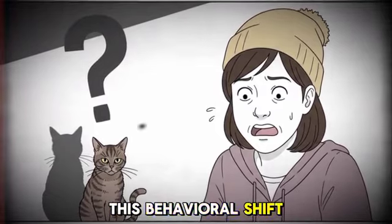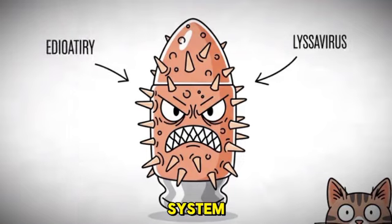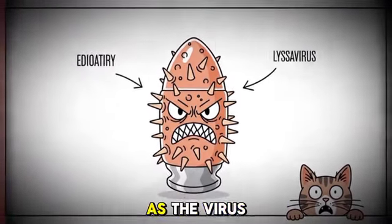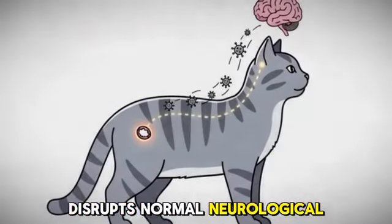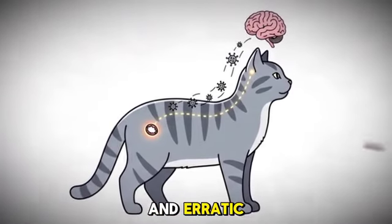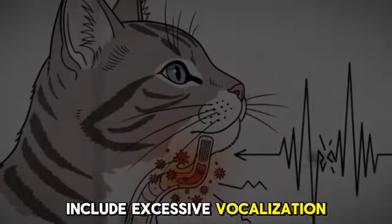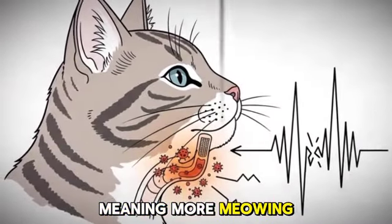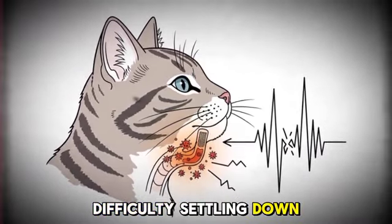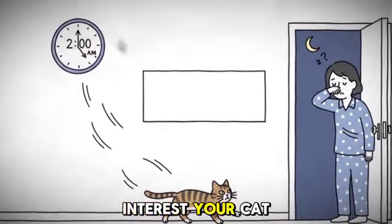This behavioral shift happens because the rabies virus has begun its assault on the brain's limbic system, the region responsible for emotions, behavior, and instinct. As the virus disrupts normal neurological function, the cat's emotional baseline becomes unstable and erratic. Other behavioral changes to watch for during this phase include excessive vocalization, meaning more meowing, yowling, or strange sounds than usual, difficulty settling down, pacing, and an unusual fixation on things that wouldn't normally interest your cat.